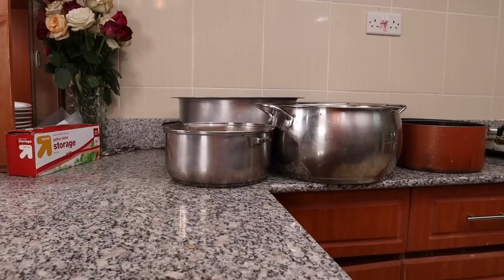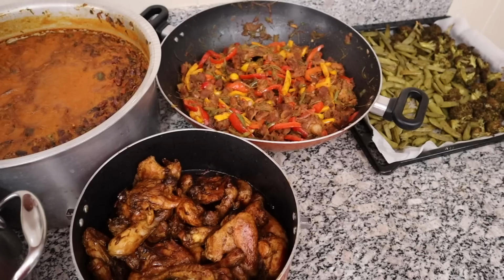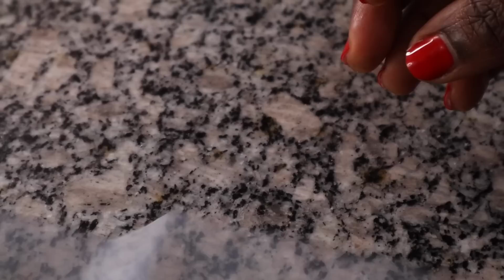All my meals are done. I'm so jazzed. Every time I look at all that I've managed to cook, I'm like, yes, girl, you did it. Love it. So it's time for my freezer bags to shine.